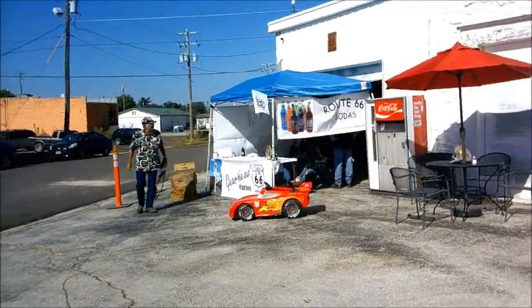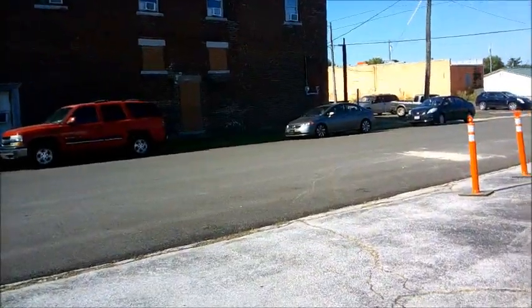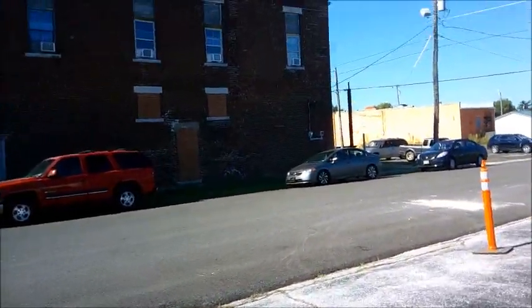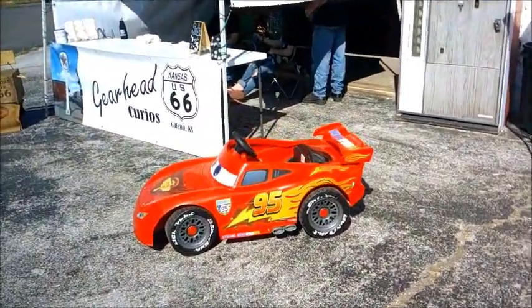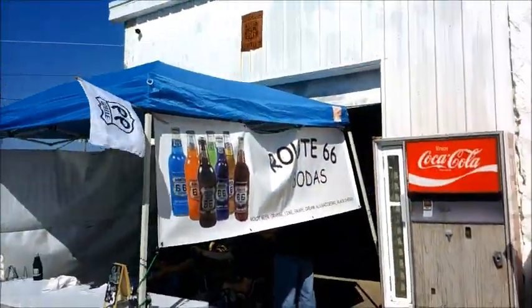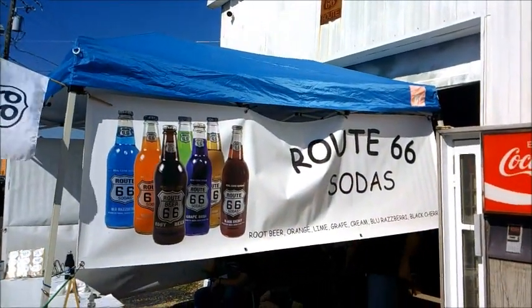It's a beautiful, beautiful Saturday morning. It's going to be really nice. The unveiling is going to happen in about 50 minutes or so. And they've got a little stand set up here where you can buy t-shirts or you can buy the Route 66 sodas.